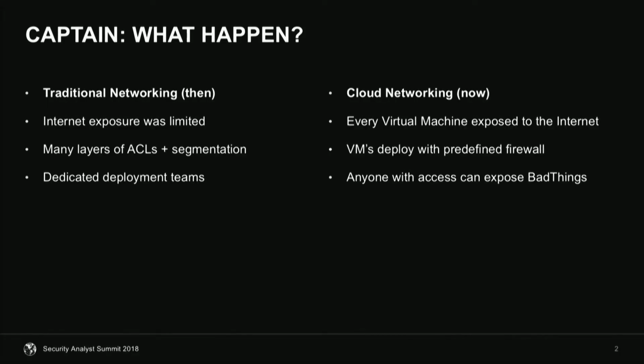Dedicated deployment teams were another good idea, right? You had people that actually knew somewhat about security. They made sure that your systems were patched, that you're not running an old version of SQL or what have you. Today, you have a subscription in Azure or AWS. Anybody that has subscription access can turn on pretty much anything they want, and you may not even know that this is happening.